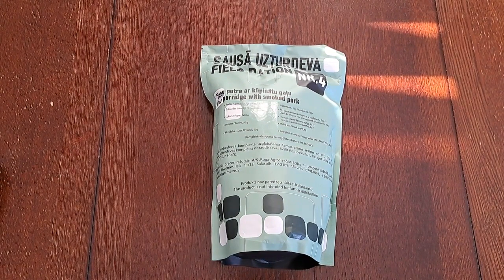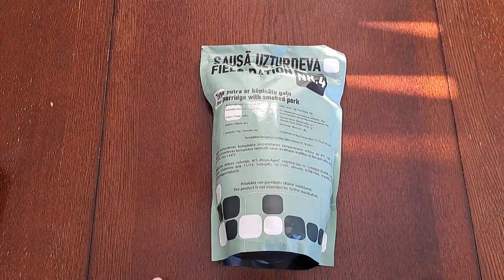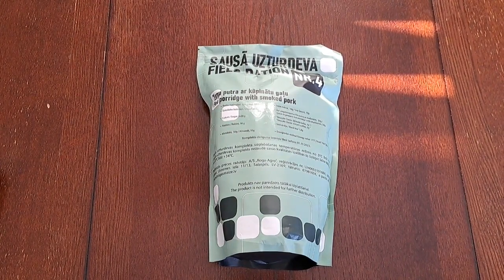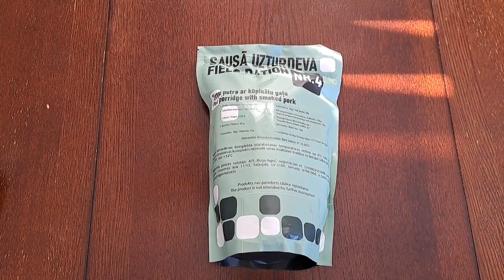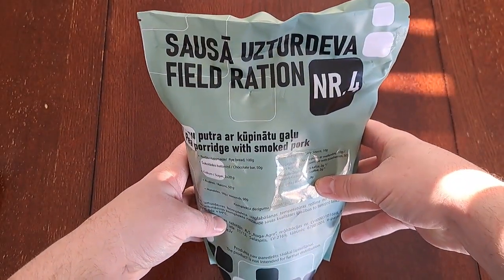This particular menu, number 4, is pea porridge with smoked pork. I don't believe that particular one has been reviewed yet, so I thought that would be a good menu to give a try. So we'll open this up and start looking at some of the items that we have.